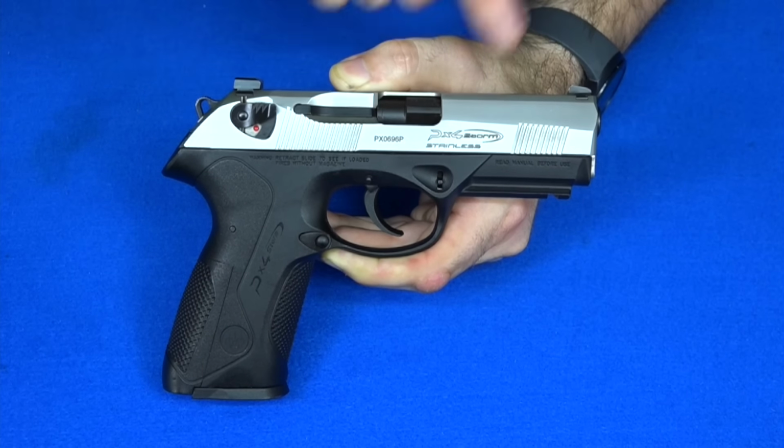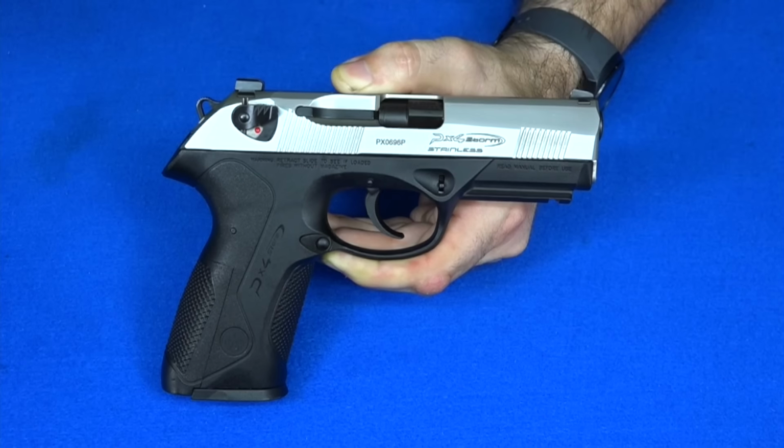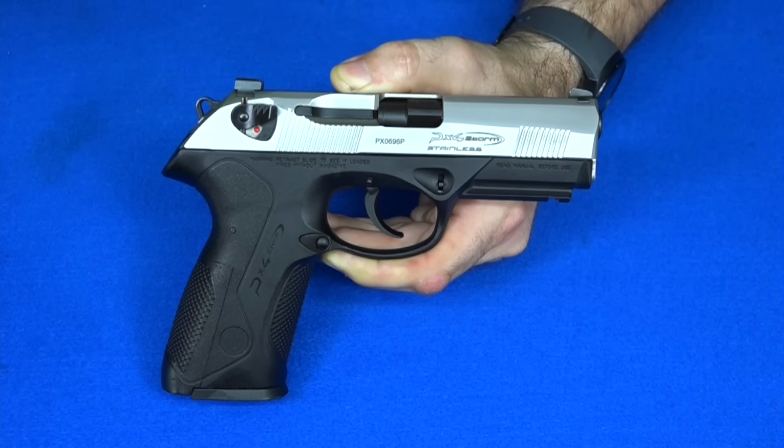But even though it's a little bit more complicated, it's still perfect for a carry gun because these are things we can all learn and take care of and don't have to worry about dropping a little piece out in the sand somewhere. So I still think it's the best carry gun. It's just not best for combat or duty when it comes to polymer guns.